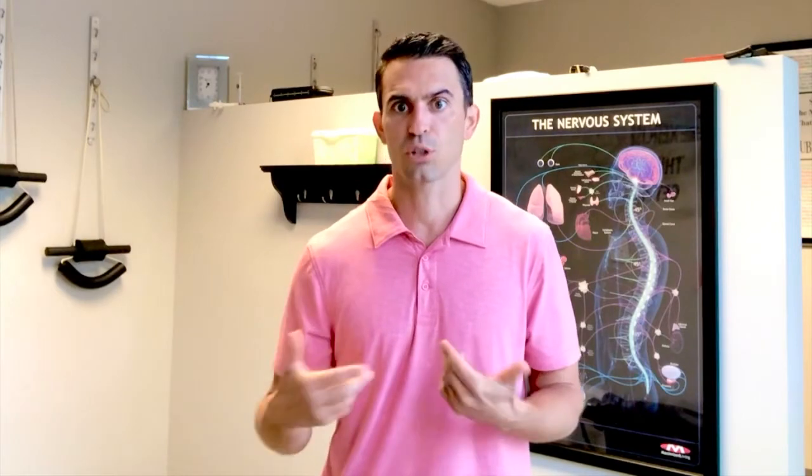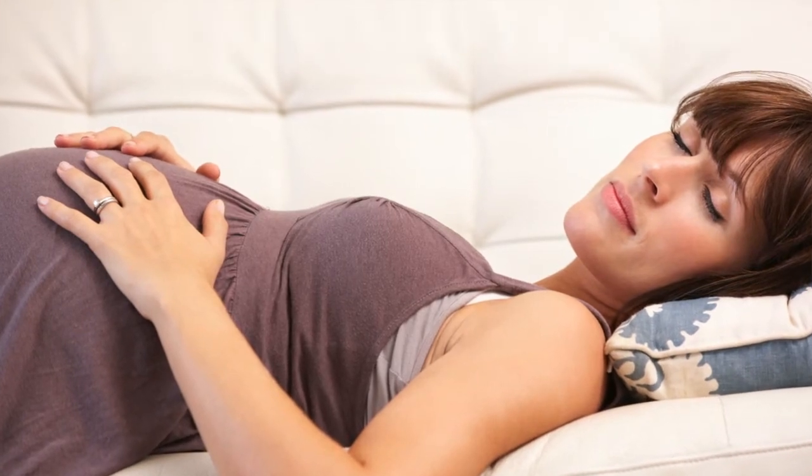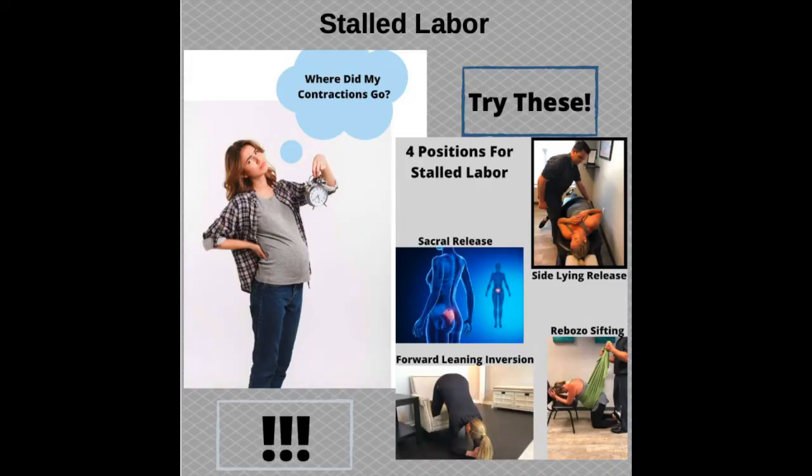That, to me, is your body's way of telling you to rest, to lie down, to take a nap, to get in a bath, whatever you have to do to be comfortable, to eat, to make sure that you're sustaining your energy so that when the contractions do come back again, you're going to be prepared for them. So first off, try these 4 movements. If that doesn't work, change your environment, and then if that doesn't work, rest and be prepared for when labor starts again. Okay, so here are the 4 positions for a stalled labor.